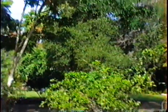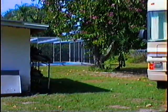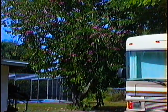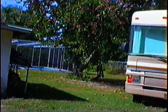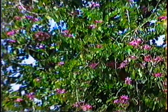Now, oranges, by the way, are pretty much Thanksgiving through Easter as far as when you can eat them, depending on variety. To the left of the RV, that big tree is a Japanese orchid. Wow, that is gorgeous. Yes. And then over on the other side is an American orchid. So very nice trees in this yard.